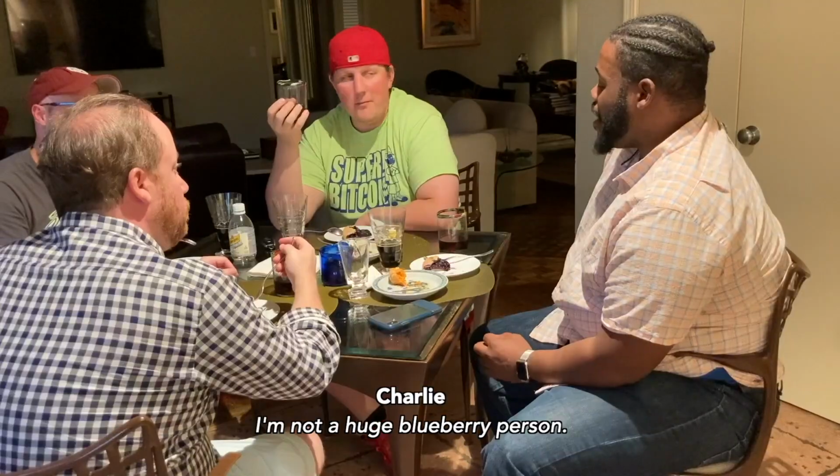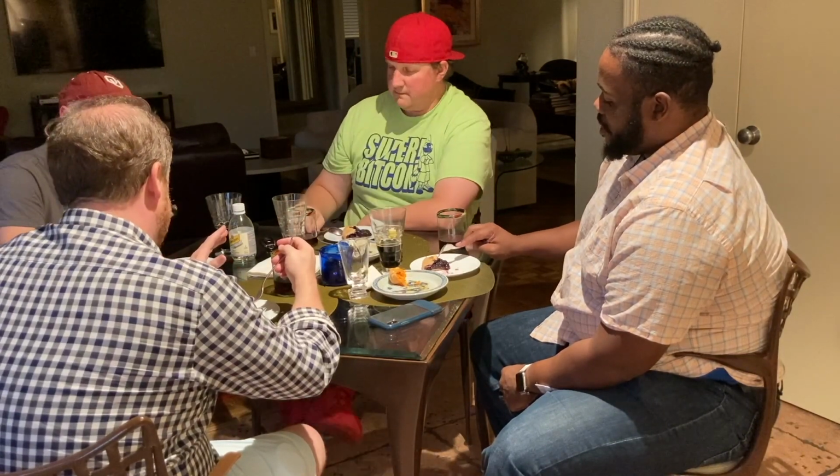So this was made with a lot of blueberries. I'm not a huge blueberry person. Me either. I like that. There's a little bit of lemon zest in there. Okay. I think the sweetness level is actually really nice. After everything we've had tonight, the last thing I would want is a sugar bomb right now.